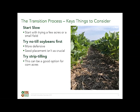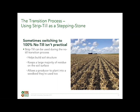So I wanted to walk through strip tilling a little bit, just to go over it as a stepping stone in the transition process. So again, switching 100% to no-till isn't always practical for producers. And so other conservation tillage practices can be used, such as strip till. Strip till does help build soil structure. It keeps a good majority of the residue on the soil surface.